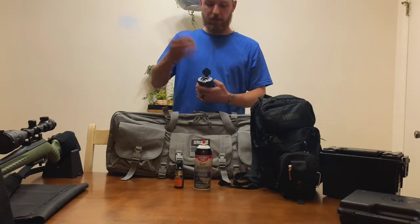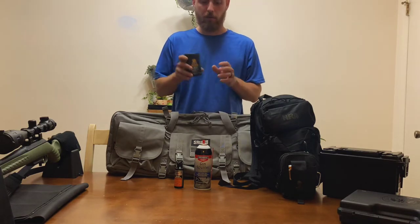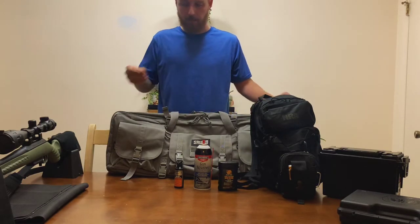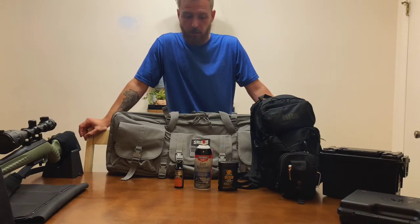It's just like a baby wipe style pull out. You only need one for about 10 guns because there's loads of oil on these. One little tablet, it's literally dripping with oil. You don't have to go crazy, although it's hard not to with that.